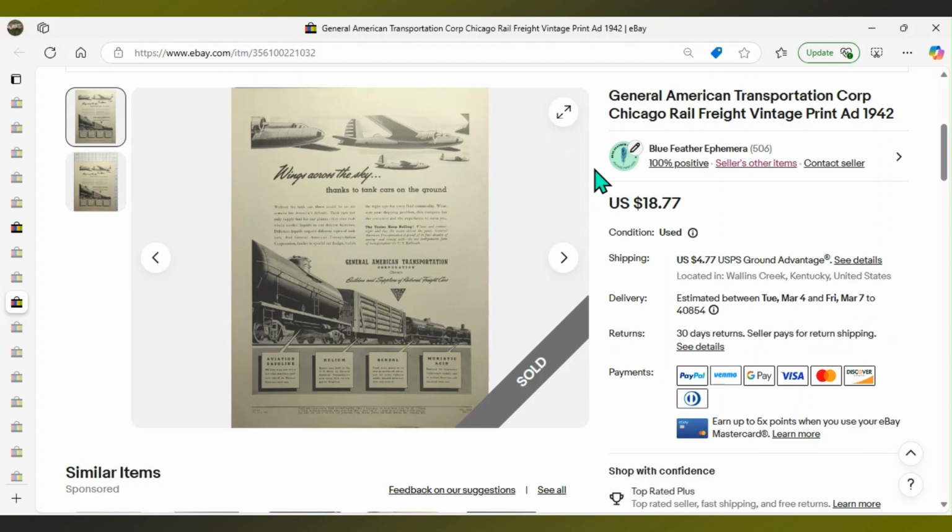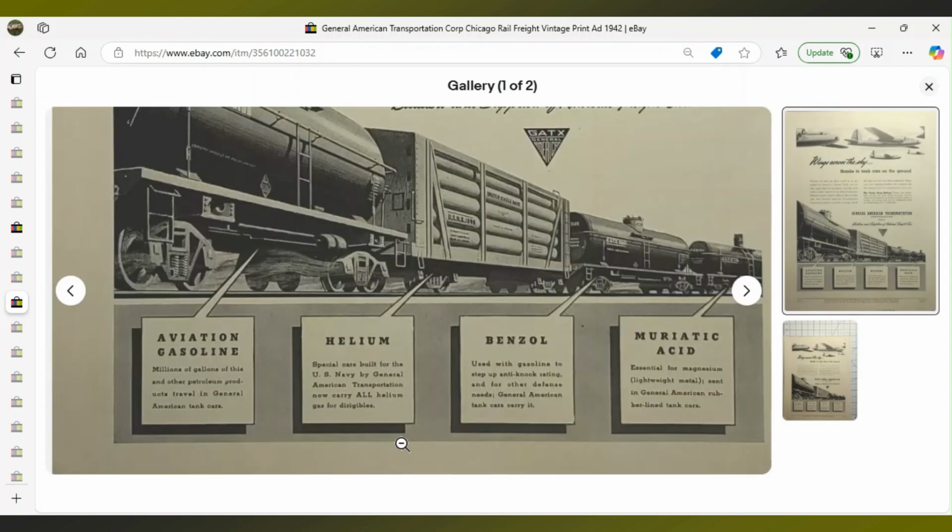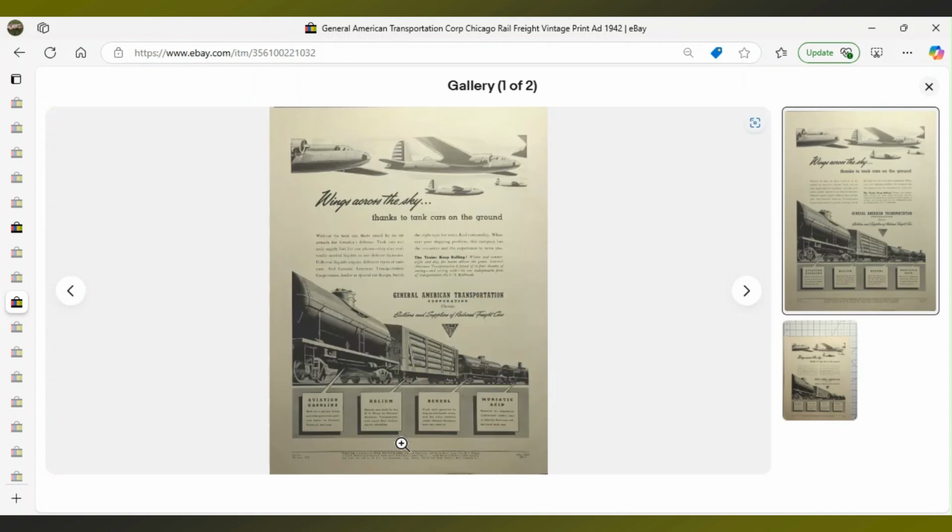We'll take a quick look at this great ad from 1942. It's by the General American Transportation Corporation, and that was basically a company that leased rail cars and other assets of the railroad industry. In the details of the ad here, it says, wings across the sky thanks to tank cars on the ground. And at the bottom of the ad, it shows aviation gasoline, helium, benzol, and muriatic acid in these tank cars. And so there's a lot of vectors of interest for this advertisement right here. You've got the people who like the aviation aspect, World War II aspect, and of course the railroaders. I sold this ad for $18.77.